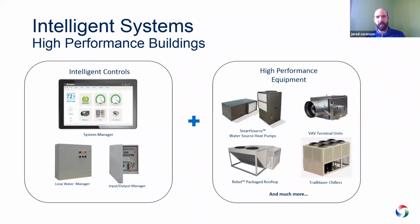So what I really like to talk about is the controls, our system manager. That's our front end here on the left side. That's the brains of the operation. So it's just like a building automation system where all your equipment is wired into a main front end. And this is where we've done all the work, all the factory programming, taking in the knowledge of factory workers, taking in the knowledge of our product development team, product management, end users, and pre-program this system manager to work very well with our high performance equipment, making your building a high performance building.